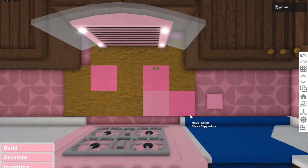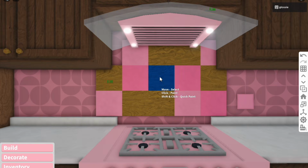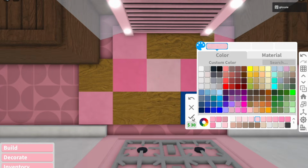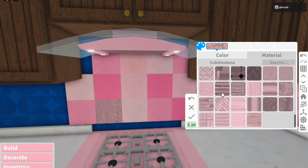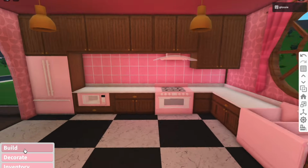Okay, I'm gonna have to move everything to do the tiles behind this. Let me just color them and show you what I'm going for. Like I normally have them concrete, but I feel like that wouldn't work in this build. So I think I've got the kitchen to a point where I like it.